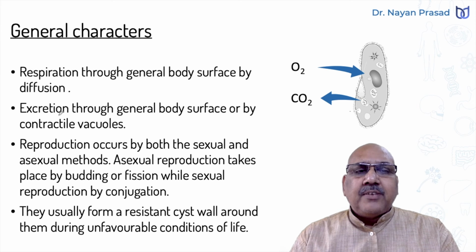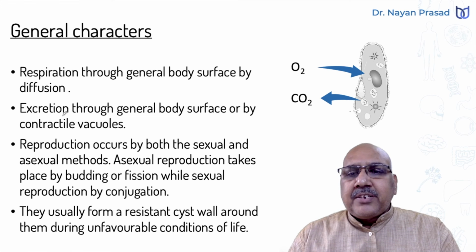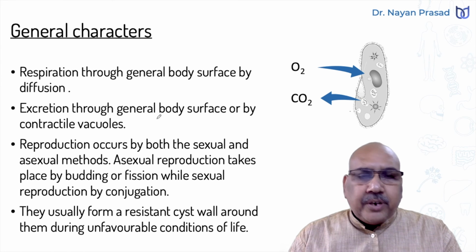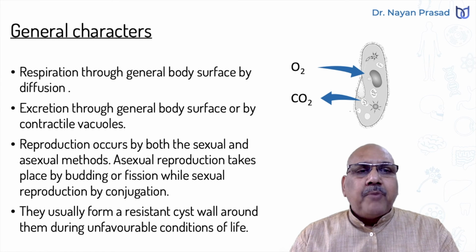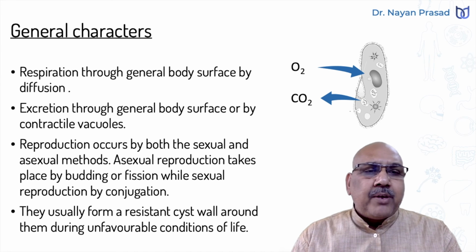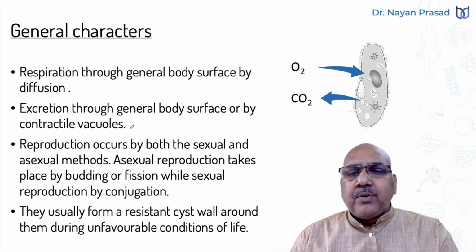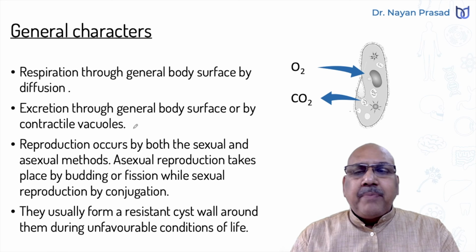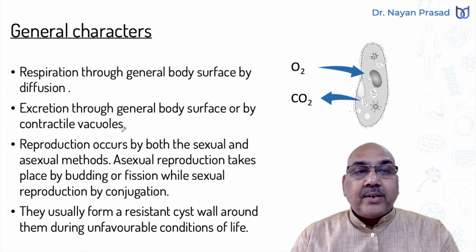Excretion is the process of removing metabolic waste. In them, excretion takes place through the general body surface or by contractile vacuoles. Amoeba has a single contractile vacuole, Paramecium has two contractile vacuoles. Some organisms are without contractile vacuoles. So if contractile vacuoles are present, they help in excretion and osmoregulation. Osmoregulation means regulation of osmotic pressure, water and salt balance.